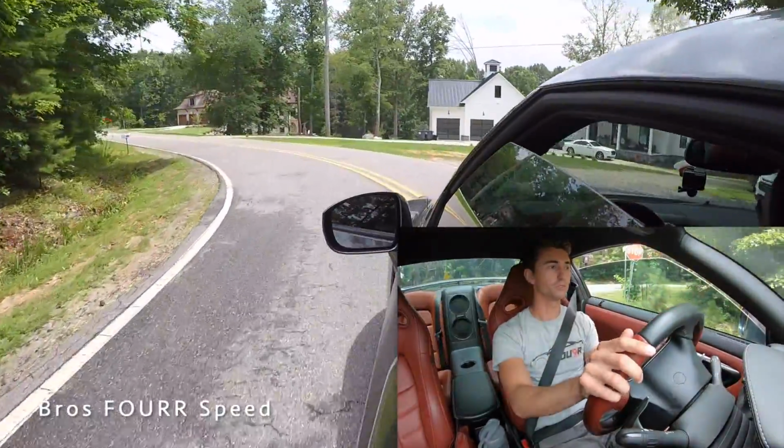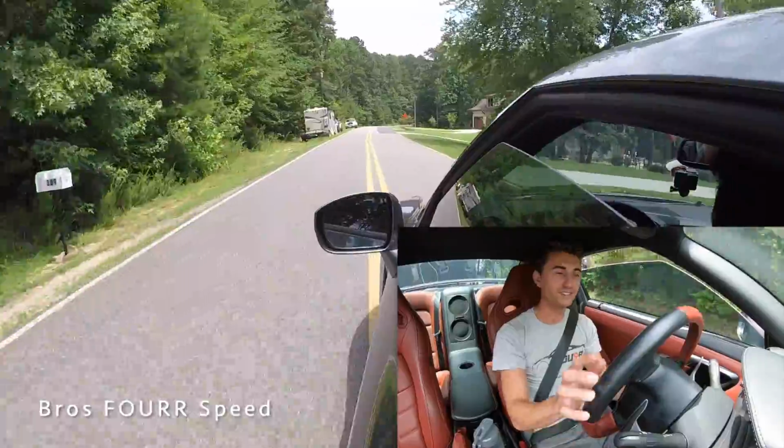As we pass a sweet Rolls Royce in there. Wow. Some nice cars around today.